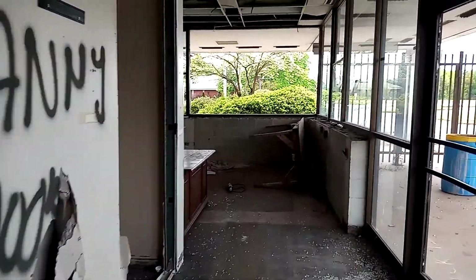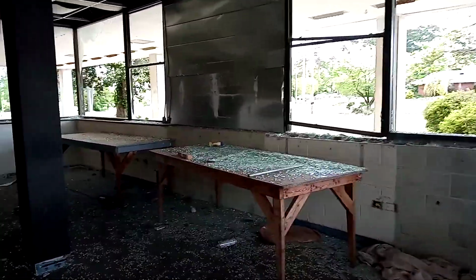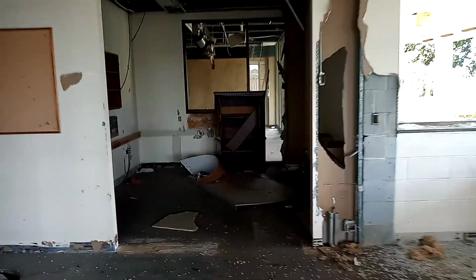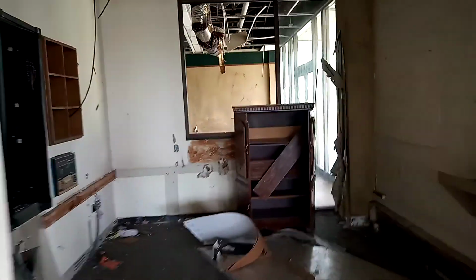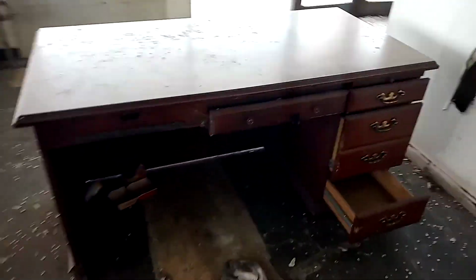See, I turn off my light. Let's see here. Busted out windows, lots of glass. Oh, it's a cabinet, is what I saw. An old busted cabinet. Let's go find the kitchen. A desk. I'm gonna confirm that my car is still there and nobody's by it. Okay, nobody's by my car.